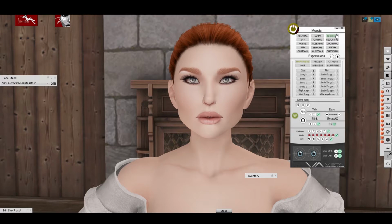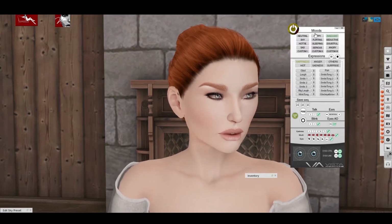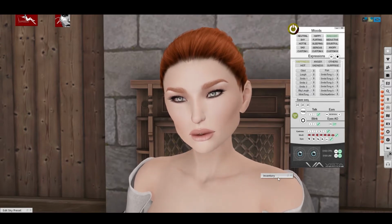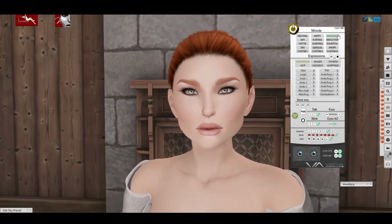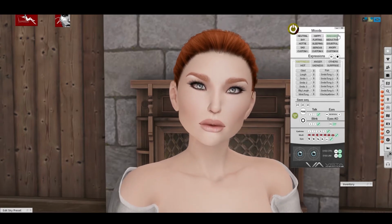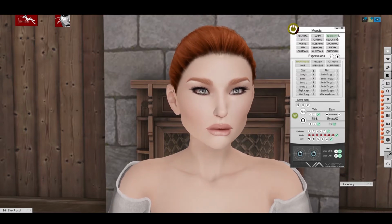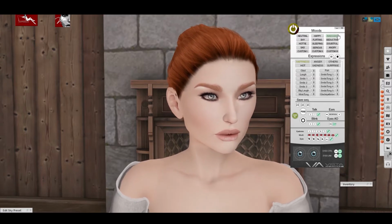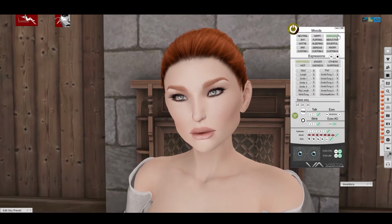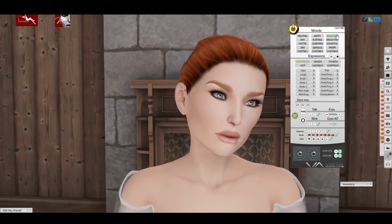It does include head movements as well, so actually I probably should take off the stand right now and just allow you to see the moods more properly. So here is Innocent Amelia. Nice, subtle little details which are really good for videos like this, I think. And also for catching in a photo.